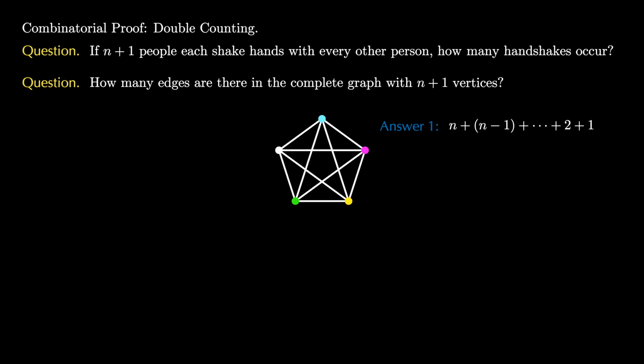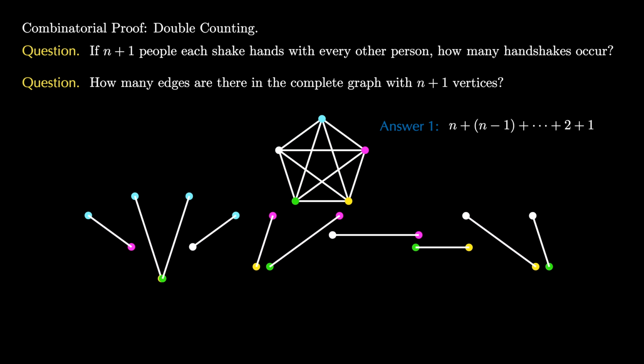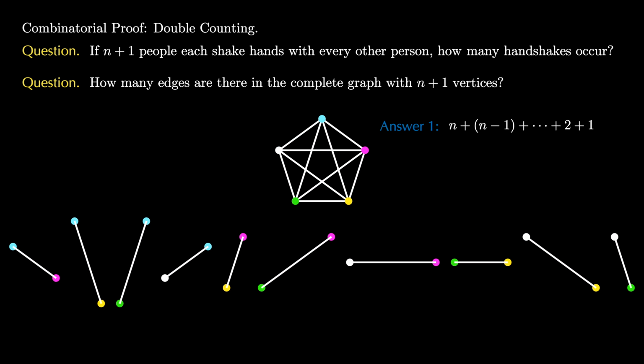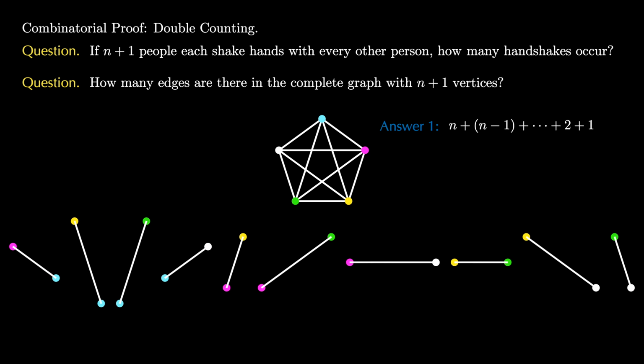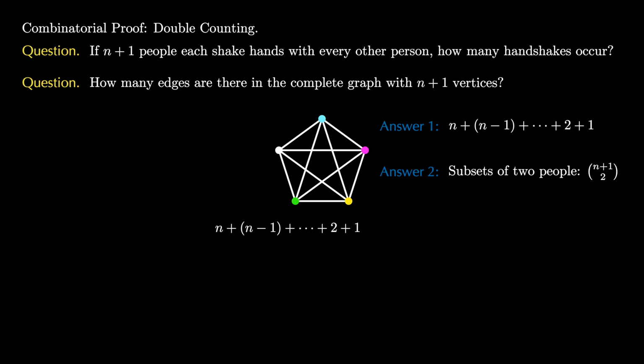On the other hand, each handshake corresponds to a pair of people, or nodes in the graph, and these pairs are unordered, as handshakes are not directional. Thus the edges correspond to the subsets of size 2 people from the collection of n plus 1 people. There are n plus 1 choose 2 such subsets. We have counted the number of handshakes or edges in 2 different ways, so these 2 answers must be equal. Applying the formula for the binomial coefficient n plus 1 choose 2 gives the desired formula.